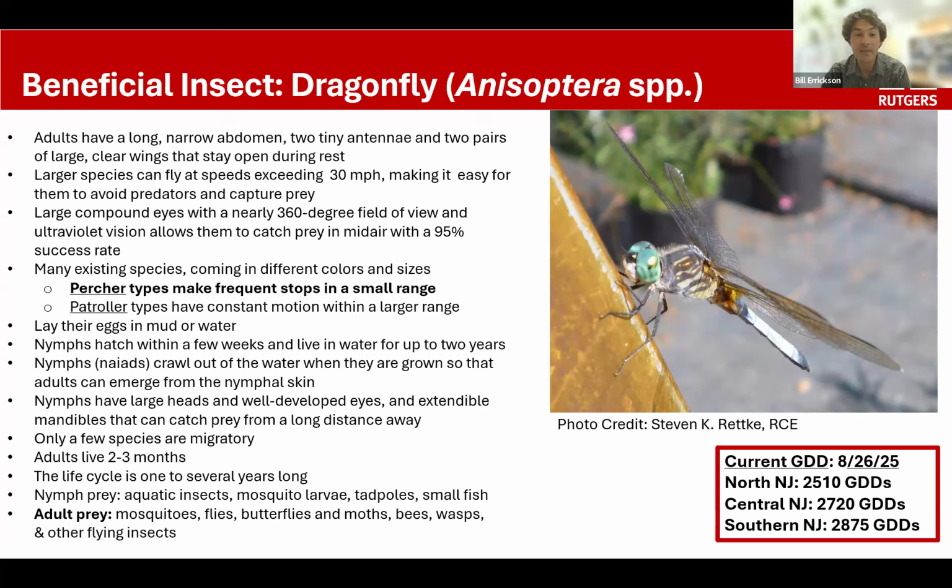But the nymphs, which are also called naiads, those are actually aquatic organisms. So the adults are going to lay their eggs in mud or in water. They need a water source. And then the nymphs hatch out, and they can actually live in that nymphal stage for up to 2 years. So a large part of their life cycle is actually as an aquatic organism. And then eventually they're going to grow and turn into an adult, and the adults only live 2 to 3 months. So the life cycle of the dragonfly that we're most familiar with is not even the longest phase of their life. So it's really interesting that their life cycle can either be 1 year or can be several years long if they're actually spending that long underwater.